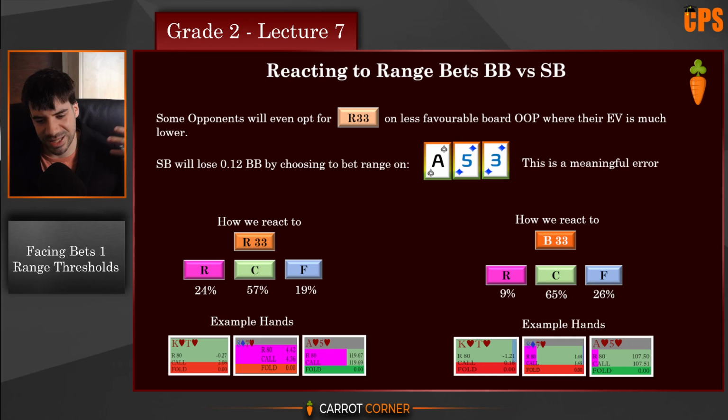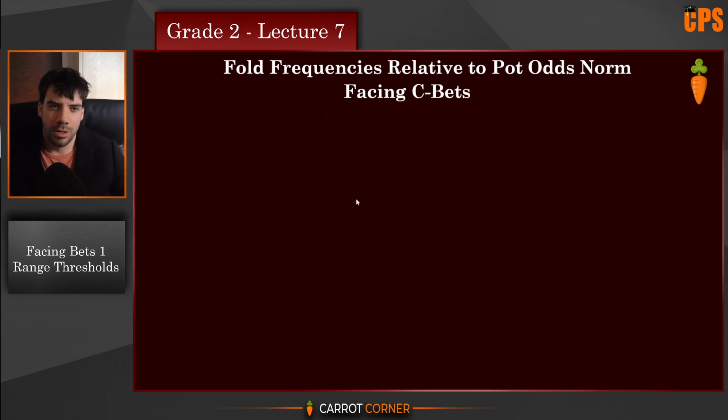It's a luxurious side benefit. It's not the main goal. The main goal of studying game theory is to understand EV and to maximize it. Let's look at fold frequencies relative to the pot odds norm.